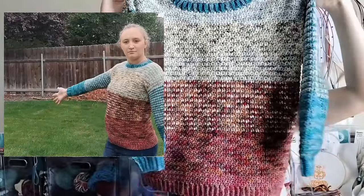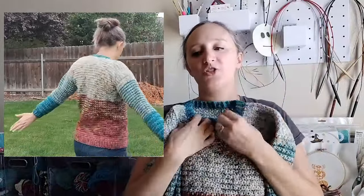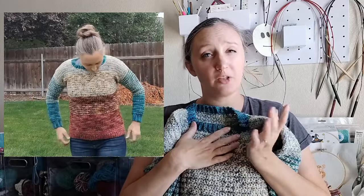This next one is from Expression Fiber Arts. This is the only other crocheted sweater top that I have, and it is the Aylin sweater. Okay, so I started this March 21st of 2023 and finished it April 8th. I thought that was a two. Can't read my own handwriting. April 8th of 2023. I did use one skein.